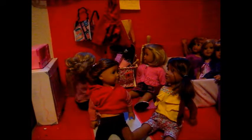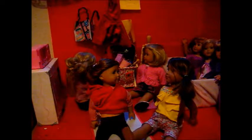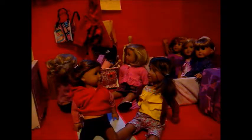But here's the doll room, and this is where I want to do most of my videos from now on. So let's go straight into the crafts that I've already done.